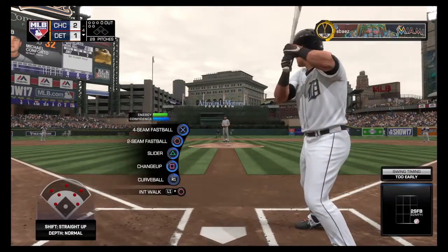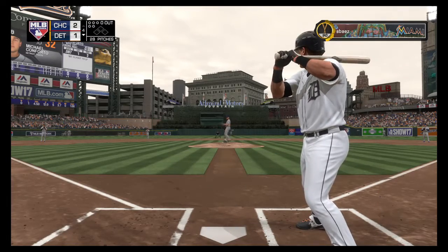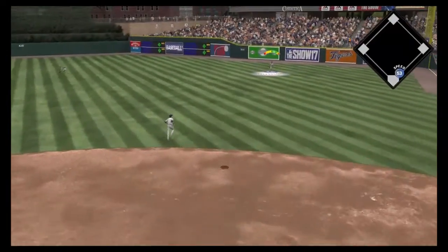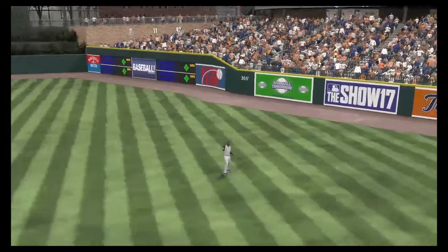So digging in now, Michael Conforto, leading off the fourth inning thus far for the Tigers. Left fielder, number 32. This is in the air out to right field. Hayward has a read on it. 1 away.